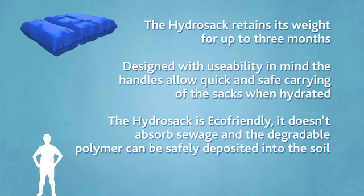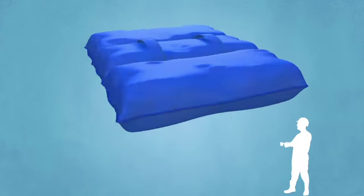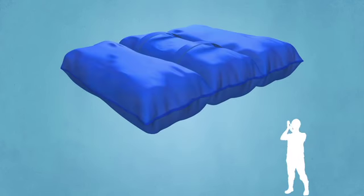The Hydrosack is eco-friendly. It doesn't absorb sewage water, and the degradable polymer can be safely deposited into the soil. As you can see, the benefits in terms of the environment, not to mention the cost savings, speak for themselves.